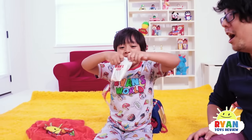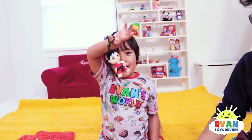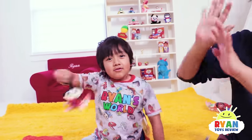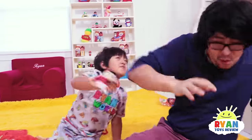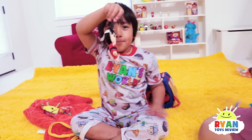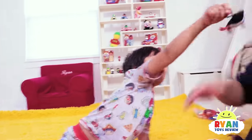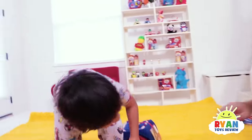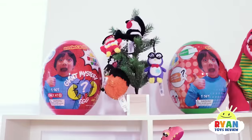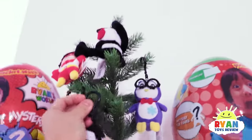Let's see what else is in here. What is it? Oh, Karate Master Ryan. Whoa, look at that move. The king of martial arts. You can put this on your backpack, but now I'm going to add this to my collection. Yeah, so Ryan has the collection up here with the hanging plushies up there. So I'm going to add this to Ryan's collection.